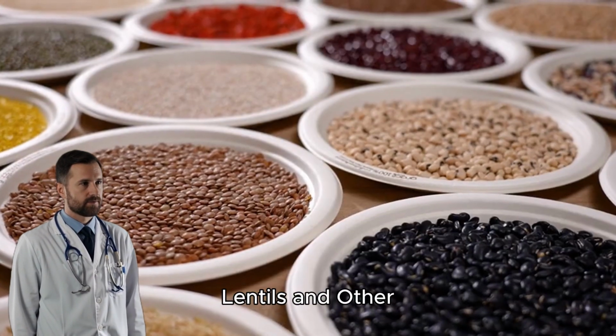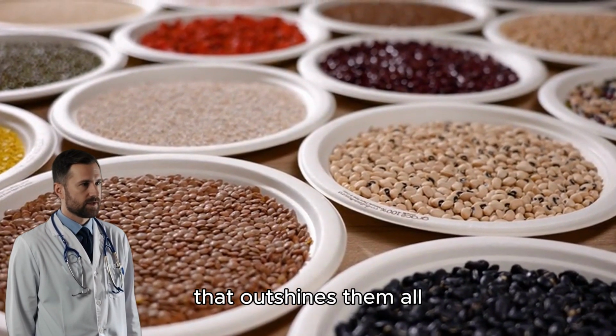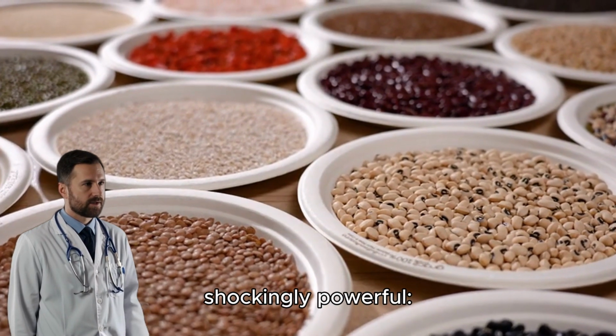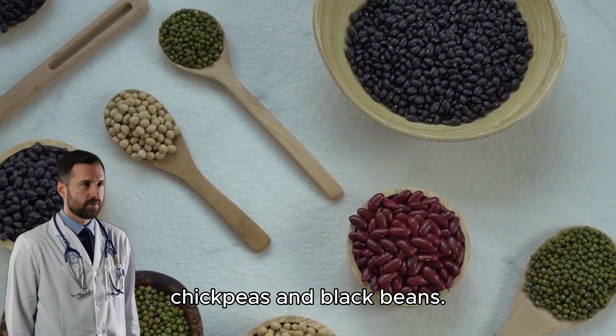1. Lentils and other pulses, the ultimate life extender. The food that outshines them all for seniors over 60 is simple, humble, and shockingly powerful. Lentils and other pulses, such as chickpeas and black beans.